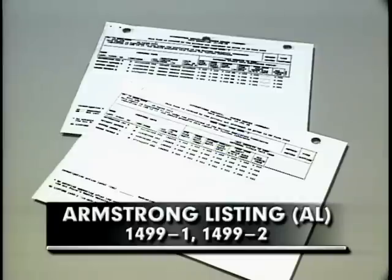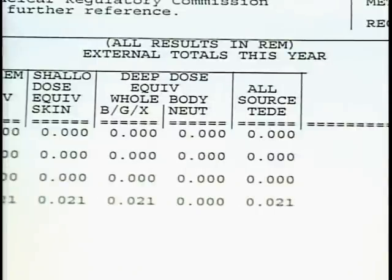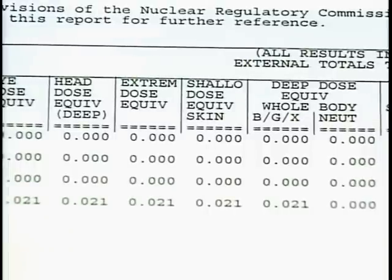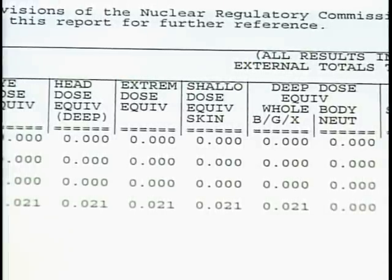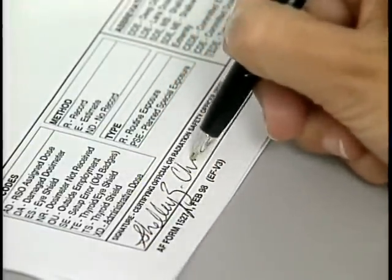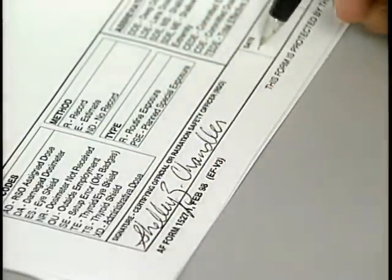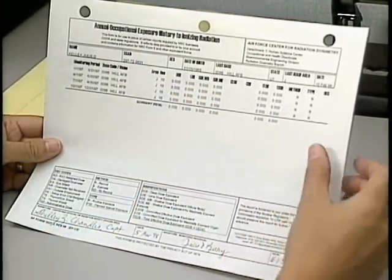Air Force Forms AL-1499-1 and 1499-2 for each individual. The report details the individual's exposure for the last monitoring period and for the year-to-date exposures. The report also breaks out the exposures to the extremities and specific target organs. At the end of each year, an AF Form 1527 is sent to document the individual's exposure. After the form is signed by the RSO, it is sent to the individual to review.